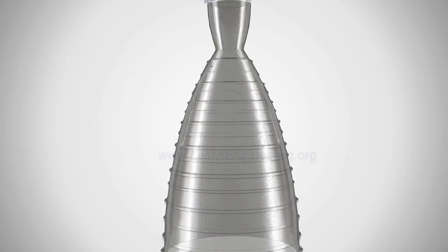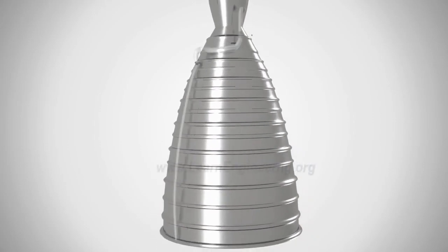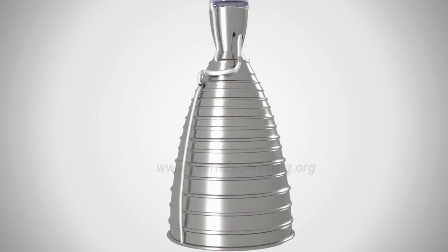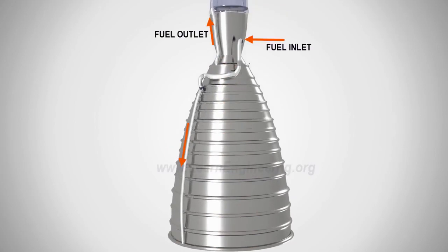The liquid fuel, before entering the combustion chamber, travels entirely around the nozzle body. This helps to reduce the nozzle cover temperature and also results in some energy savings.